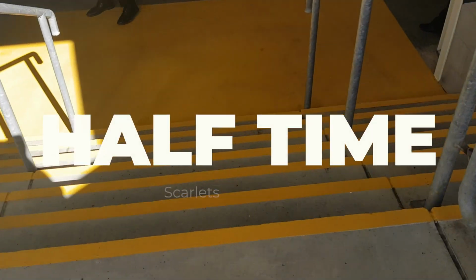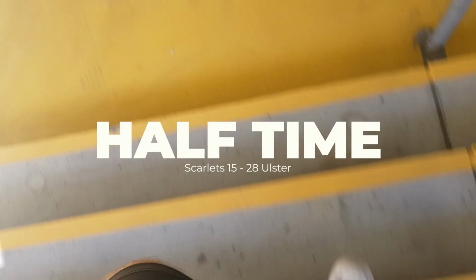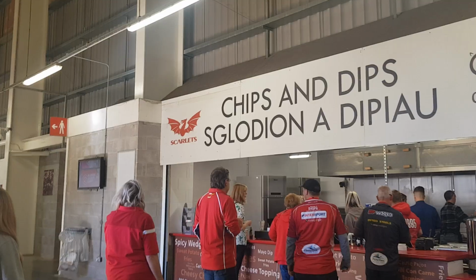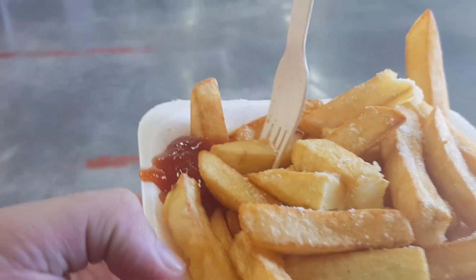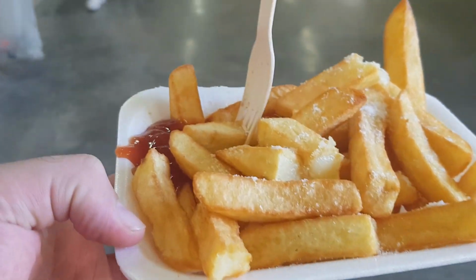Right, the concourse is calling me, so I'm skipping the conversion to get some halftime grub. You know what? Thought the burger would do the job, but chips and dips are calling me here. One portion of chips. Oh, let me try that again. One portion of chips, that's £3.50. Early impressions of these chips? Banging. Nice and fluffy with a crispy coating. Bit of Tommy K to go with it as well.